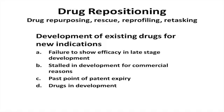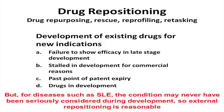field of study of exactly how to go about rescuing drugs or repositioning drugs that may have not done well with their initial indication. Now, in diseases like lupus, the condition may actually never have been seriously considered during drug development. And that's true of many, many drugs. There are some companies that think seriously about lupus, but as we go forward in this field with so many failed trials and such an uncertain pathway to approval, many companies really haven't considered lupus at all as a condition.